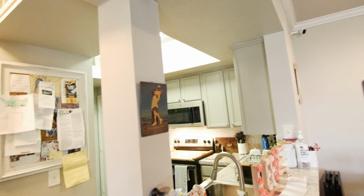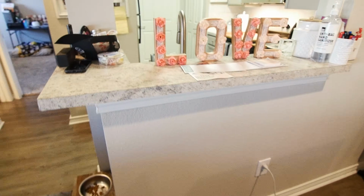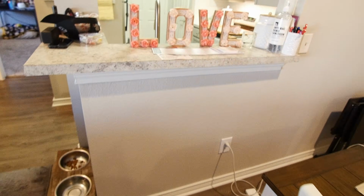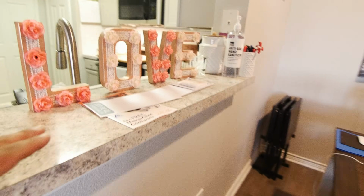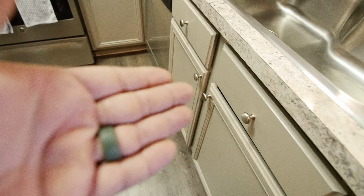So let me show you the kitchen next. We have some artwork here. Got that from San Diego. Cool little artwork. And then you have this little bar bench or bar, I don't know, table. And we kind of just put knickknacks here, put our cards that we get for birthdays and stuff, and holds junk that we have. But you can see, got the nice floors, got the gray cabinets.